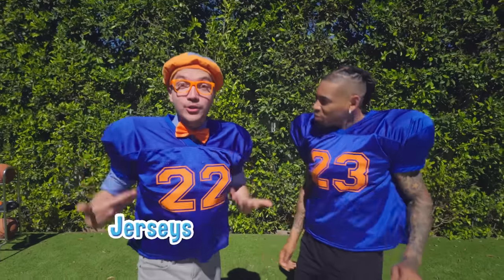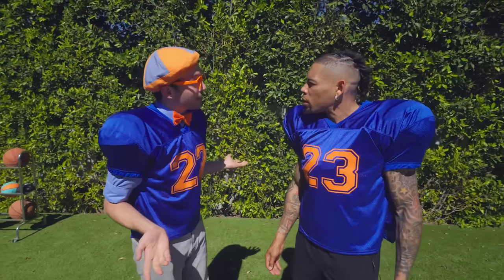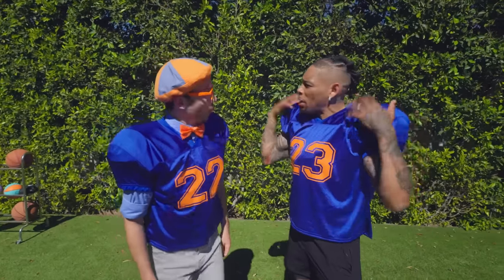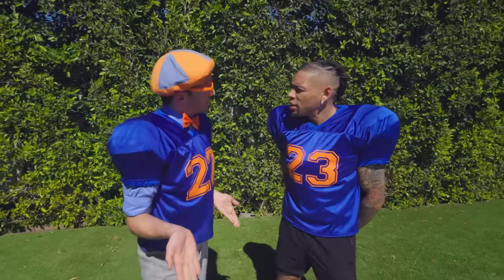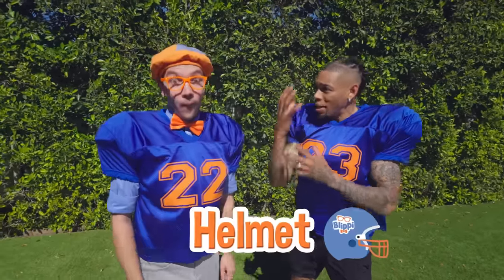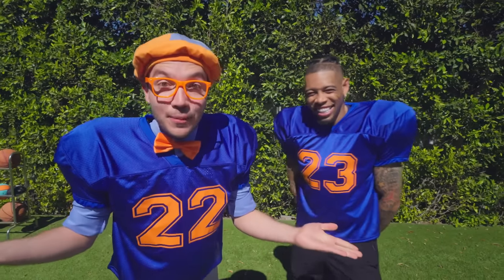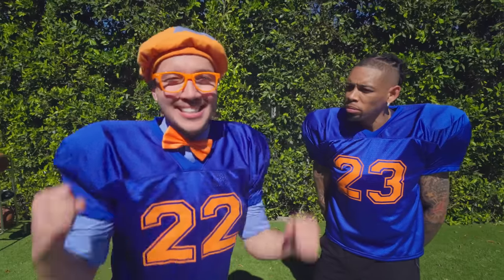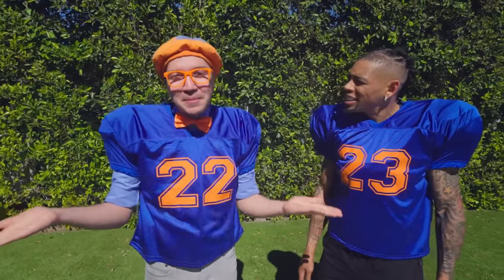Check it out. Joe and I are wearing jerseys and pads. Joe, do you always wear pads when you play in a game? Oh yeah, always wear pads to protect my shoulders and to protect my chest. And do you wear anything else to be safe? I wear a helmet to protect my face and to protect my brain. That's really important. It's fun to play sports, but really important to stay safe.